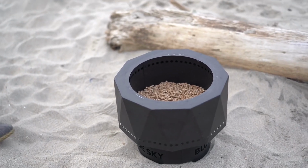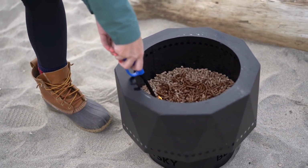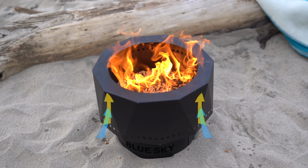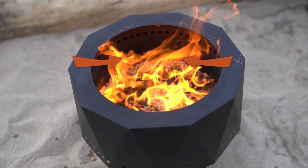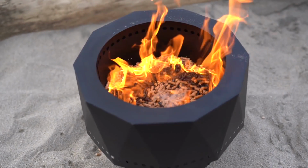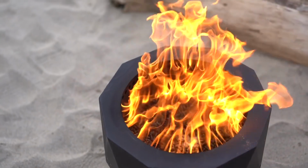Make sure the pellet fire pit is a safe distance from all combustible materials. Then ignite the pellets. Once ignited, cold air is pulled through the bottom holes and will rise up through the double wall, heating up as it goes. Warm air will then be released from the top holes, further fueling the fire. This double combustion creates a warm, captivating flame with minimal smoke and sparks.